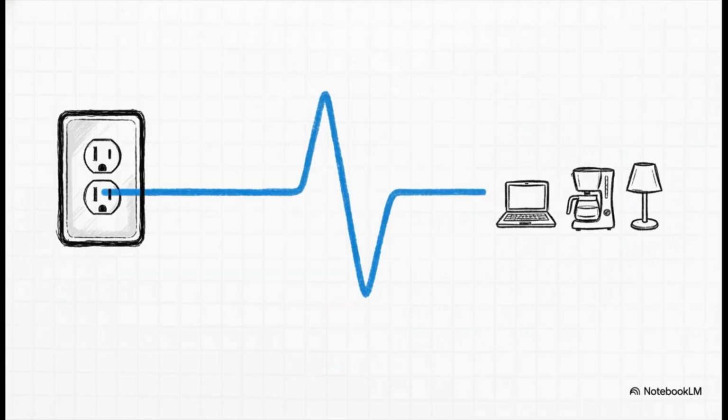Okay, so to get why 3 is so special, we first have to understand why 1 isn't always enough. Let's start with something we all know, the outlet in your wall. That's single-phase power. It's just one wave of electricity, an alternating current sloshing back and forth. And you know what? It's great for running your lights, your TV, your laptop. Simple, reliable, gets the job done.